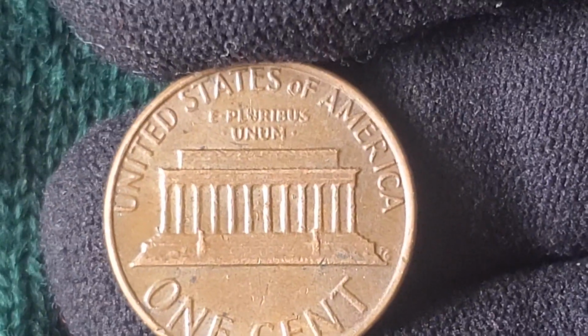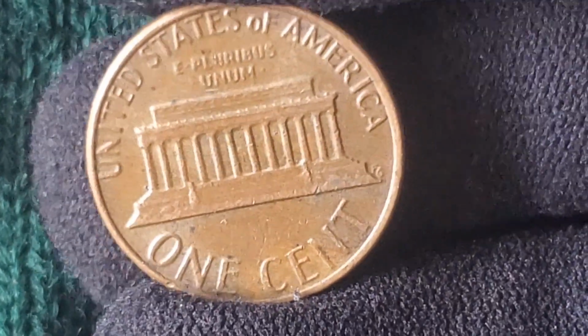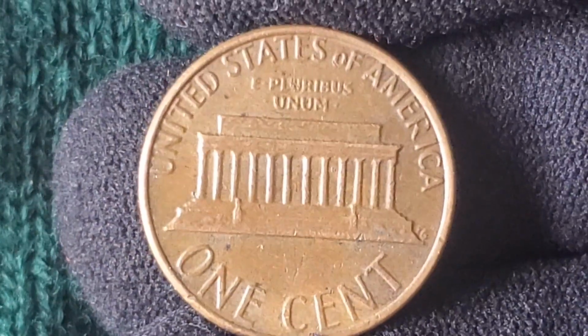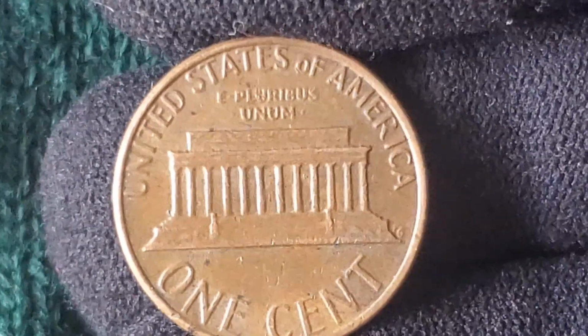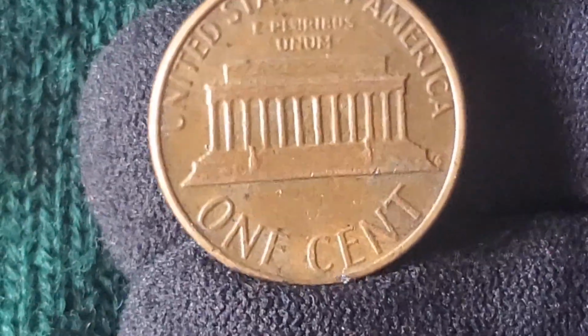Collecting and numismatic significance. For collectors, the 1982 penny represents a transitional period in U.S. coinage. The presence of both copper and zinc varieties makes it a fascinating year for numismatists. Collectors value these coins not only for their historical significance but also for their variations and potential for valuable errors.